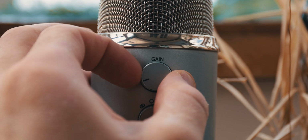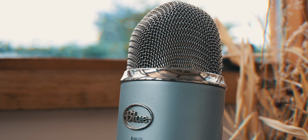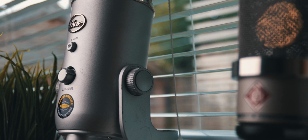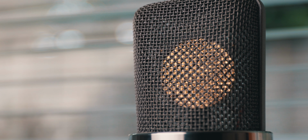Right, so the Yeti's better. Well, not exactly. For one, the Yeti has to process that audio coming into the microphone with the USB analog to digital converter, whereas the interface has a dedicated one built in, so the signal from the Neumann TLM 102 is converted in a much higher quality, overall leading to a better recording.